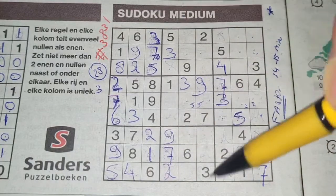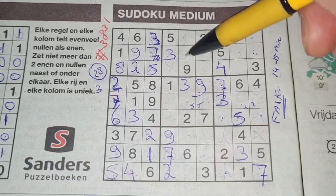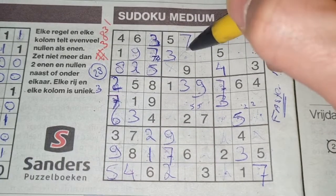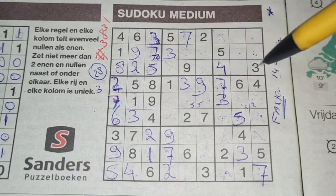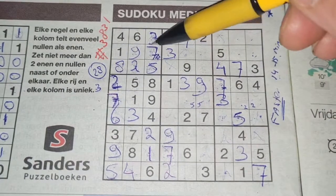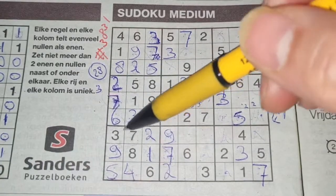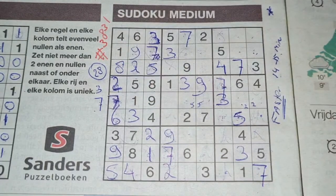7 in this column, 7 in that column, so the column between, the middle column, only 2 places left for the 7 should be here or there. We see there 7, no 7 there, 7 should be here. 7 in this row, 7 in the second row, so in the third row, the only place left for the 7 should be here. And all the 7s are used. I can see digit number 2, number 7.